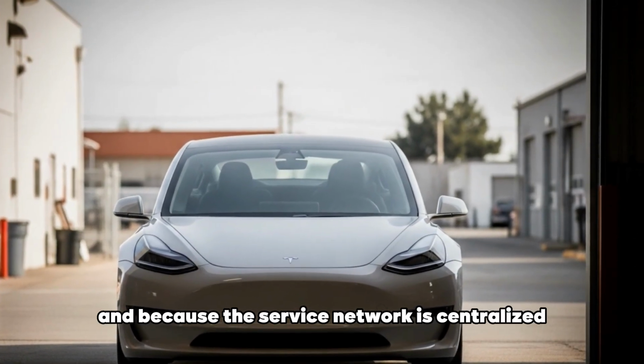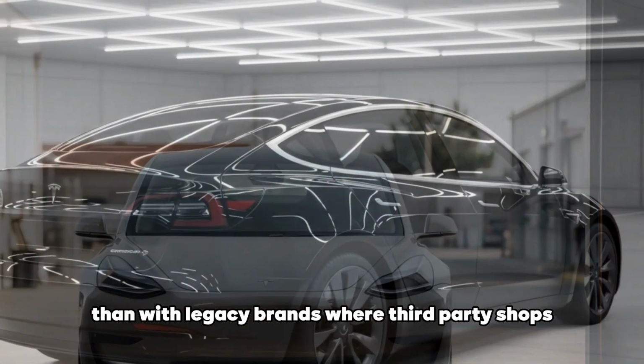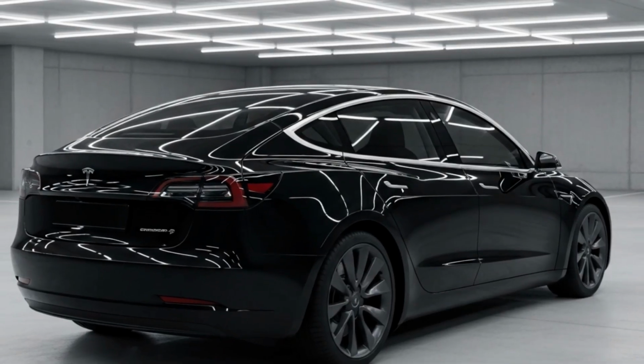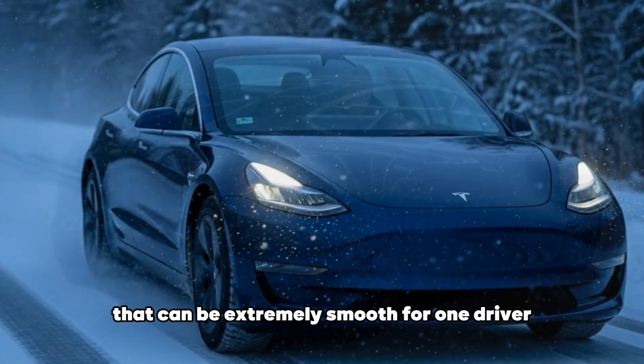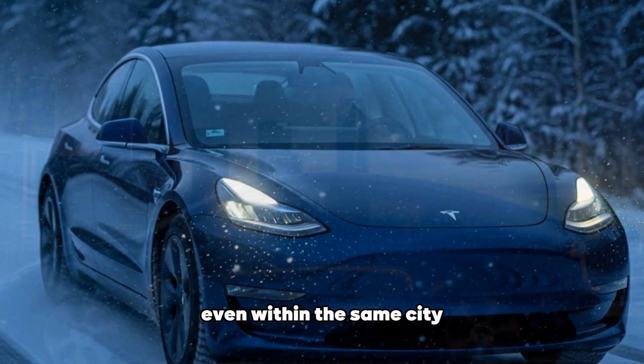And because the service network is centralized, owners may have fewer alternatives than with legacy brands where third-party shops and dealer choices are plentiful. The result is an ownership experience that can be extremely smooth for one driver and frustratingly slow for another, even within the same city.